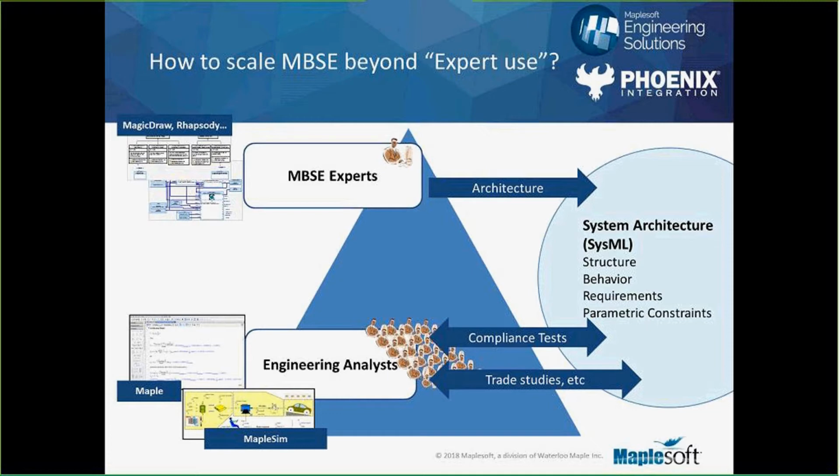So at the moment, we have organizations that have experts driving tools like Magic Draw and Rhapsody that are building the system architecture, the product definition in terms of structure, behavior, requirements, and constraints. And then we have engineering analysts using tools like Maple and MapleSim in order to do things like requirements compliance tests or trade studies and so forth, and immediately see what effect those changes have.